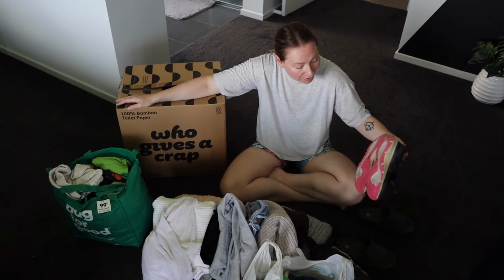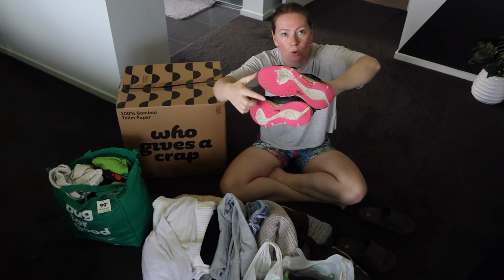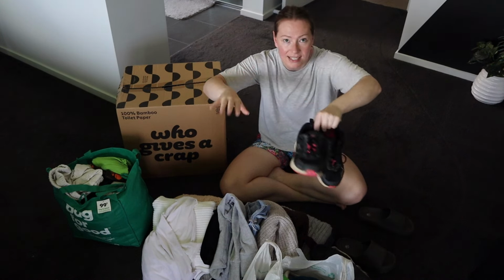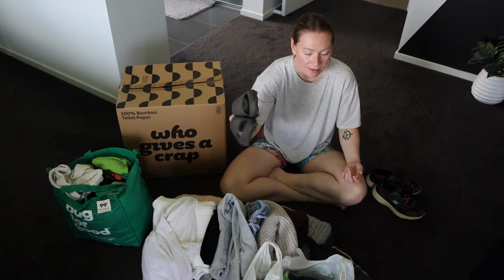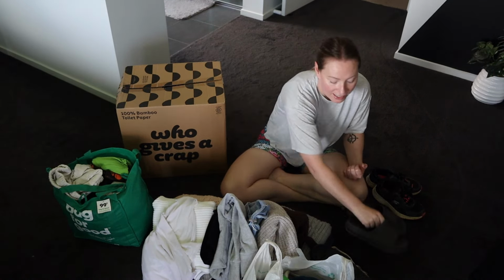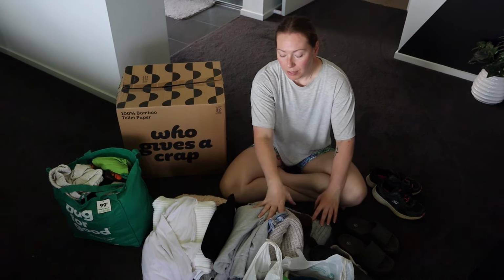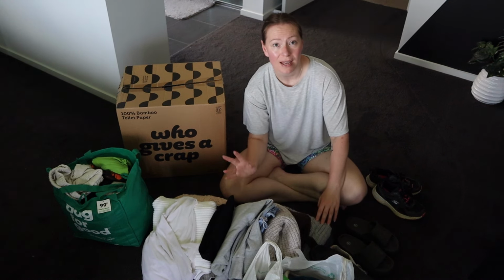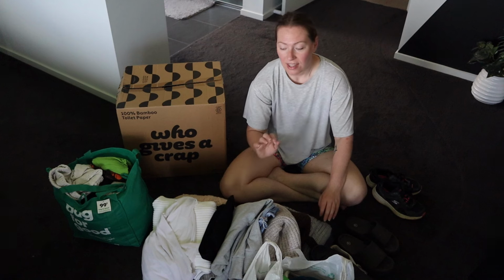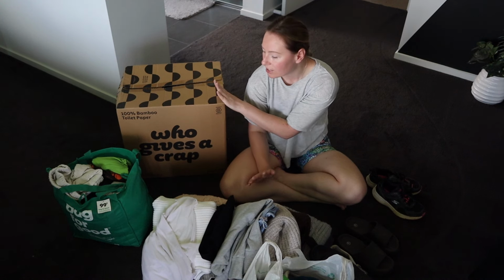So I have two pairs of runners where you might not be able to see, but I've literally walked holes into the bottom. So these aren't donatable, whereas these I've worn like 3 times and just don't like them. So they can be donated. And then most of the clothes are fine. I want to keep the clothes aside so that my friends can go through them and my family. And then what's not donatable goes into this box and I'll send it to apparel to recycle, essentially.